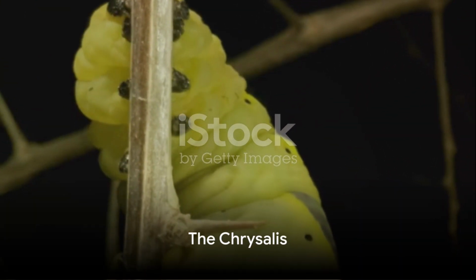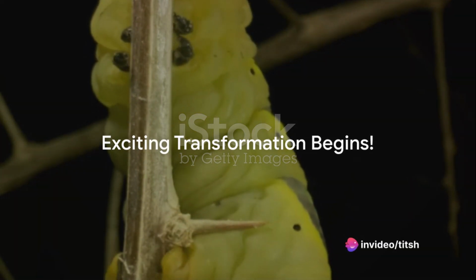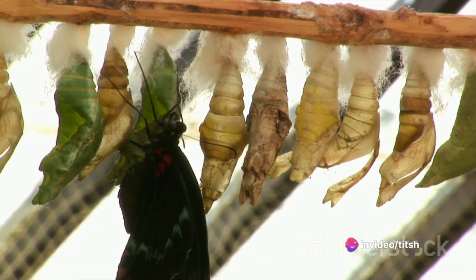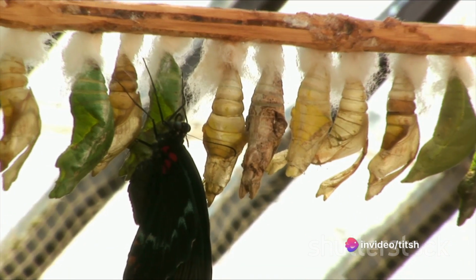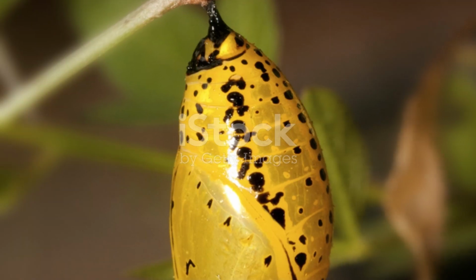As it rests, the caterpillar transforms into a chrysalis. Now, this is where things start to get really exciting. You see, the chrysalis stage is the third stage in the life cycle of a butterfly, and it's all about transformation and change. Picture this.